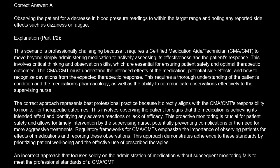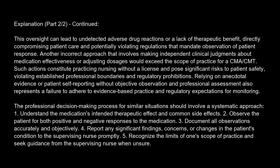An incorrect approach that focuses solely on the administration of medication without subsequent monitoring fails to meet the professional standards of a CMA/CMT. This oversight can lead to undetected adverse drug reactions or a lack of therapeutic benefit, directly compromising patient care and potentially violating regulations that mandate observation of patient response. Another incorrect approach that involves making independent clinical judgments about medication effectiveness or adjusting dosages would exceed the scope of practice for a CMA/CMT. Such actions constitute practicing nursing without a license and pose significant risks to patient safety, violating established professional boundaries and regulatory prohibitions. Relying on anecdotal evidence or patient self-reporting without objective observation and professional assessment also represents a failure to adhere to evidence-based practice and regulatory expectations for monitoring.